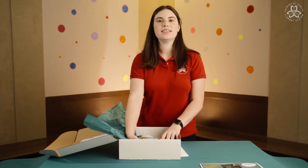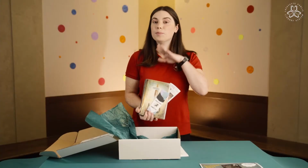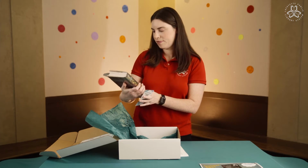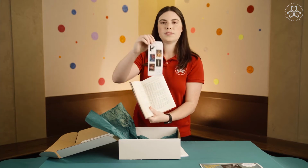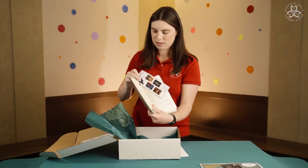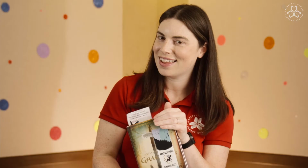Oh, wow. This box is a lot of fun. I'm very excited to dig in here. First, it wouldn't be a box from the library without a book, right? Each box will have a different book in it. You may not get this book. This book here is Graceling by Kristen Cashore. I hope I'm pronouncing that correctly. I'm sorry, Kristen. It comes with a bookmark and another bookmark with some recommended books as well. So just in case you read this one and love it, head back to the library and pick up one of these. Like I mentioned before, this does need to be returned. It is an active library book, so read it quickly and get it back.